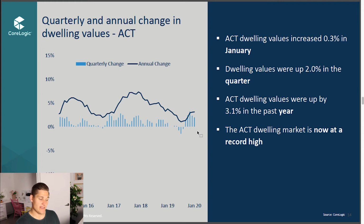Dwelling values were up 2% in the quarter, pretty good. Dwelling values were up 3.1% in the past year, so not as big as Sydney or Melbourne, but still pretty strong. The ACT is now at a record high. I really want to know what this record high means. Record high for all time? I don't know. If you guys know, leave it down in the comment section below.